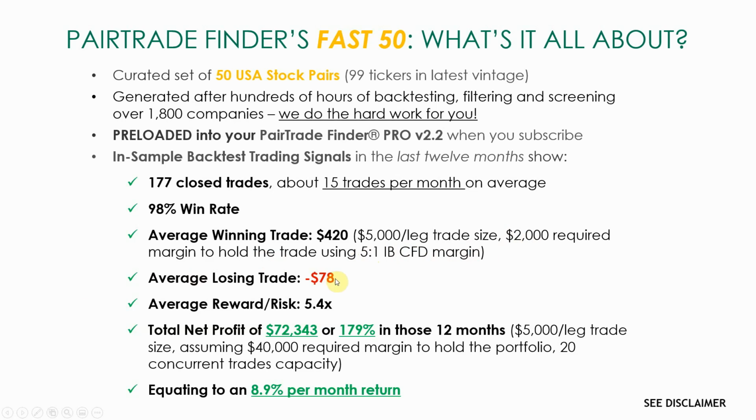Average losing trade, only $78. Average reward risk, 5.4 times. And that group of 50 stock pairs over the 12 months produced a total net profit of over $72,000 or 179% return on the margin in those 12 months. That equates to about 8.9% per month.